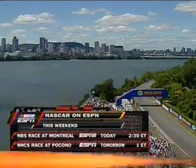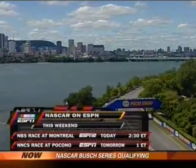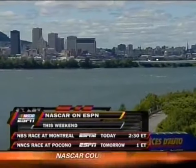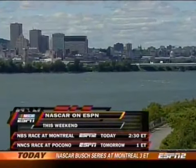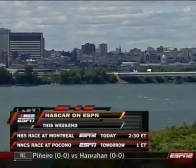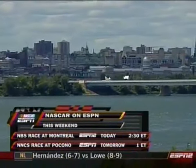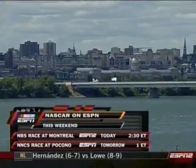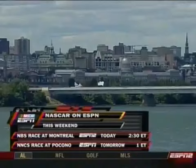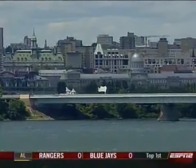For the first time, the NASCAR Busch Series racing on the road course in Montreal. Later today, you will see it on ESPN2 starting at 2:30 Eastern Time with NASCAR Countdown. And then our coverage of the NASCAR Nextel Cup Series moves on to Pocono Raceway in Pennsylvania. ESPN tomorrow, 1 o'clock Eastern Time. Of course, Tony Stewart will go for the three-peat and that race for the chase. Dale Earnhardt Jr. and Kurt Busch are separated by only about 13 points for the final spot in the standings. Coverage at 1 Eastern Time with NASCAR Countdown tomorrow from Pocono. For more, log on to ESPN.com.